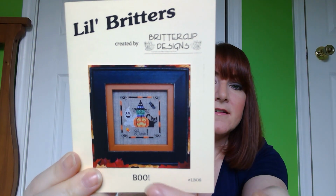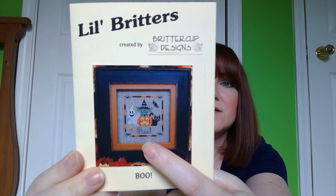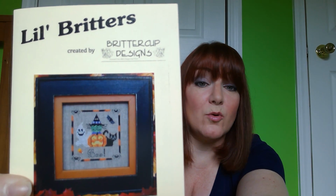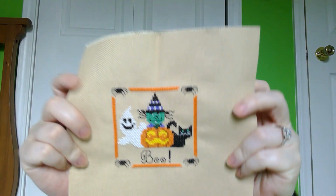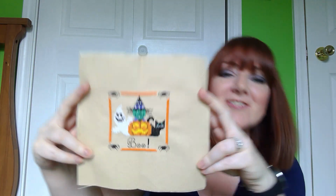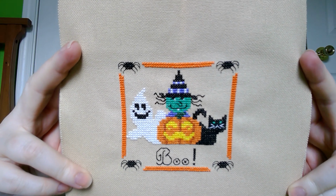Now I used DMC, and this border right here is supposed to be Weeks Dye Works jack-o'-lantern. Now, I couldn't find that. I didn't search hard, like I didn't go to eBay or anything like that. But jack-o'-lantern is a variegated floss that is black and orange. So instead of trying to mess around and do the orange and then the black and then the orange, I just used 721. And if you'll notice, it's a finish. So I finished this puppy.